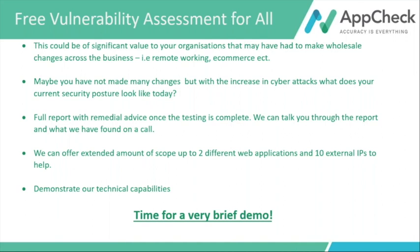Maybe you've not made any changes, which is fine. I know some companies haven't, and have already been set up for this type of thing in terms of working from home. But with the increase in cyber attacks, what does the current security posture look like for you today anyway? Are there vulnerabilities there regardless? Are there things that have been missed over recent months? Take a look and find out, because we will provide you with a full report with the remedial advice, and we can talk you through what we found on a call.